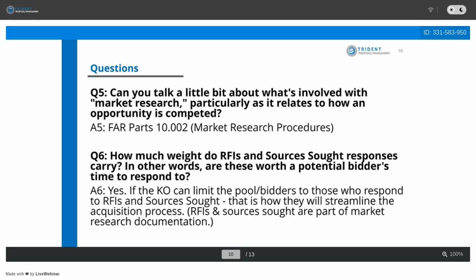Yeah, and I feel very validated, because I've definitely told clients that, look, if the government bothered to put this out, then they're going to take the time to review it, and you want to have a response in that pile.